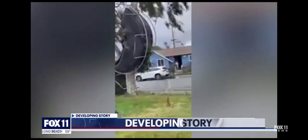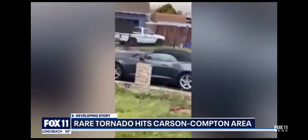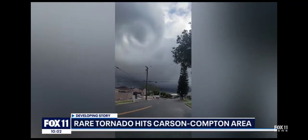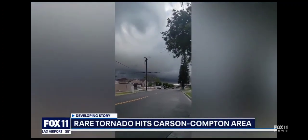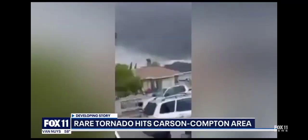Oh, we having a whole tornado. Look what happened. The trampoline and wrap that. Oh, look at her. New dramatic video of the tornado and the debris blasting through Compton and Carson. It looked like the eye of the tornado. You could see it spinning. Yes, it was, but it wasn't going this way. It was going this way. A spinning funnel cloud, he says, that sends this trampoline airborne.